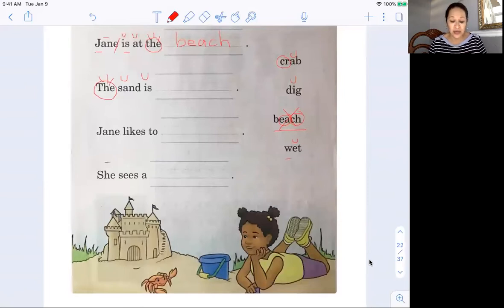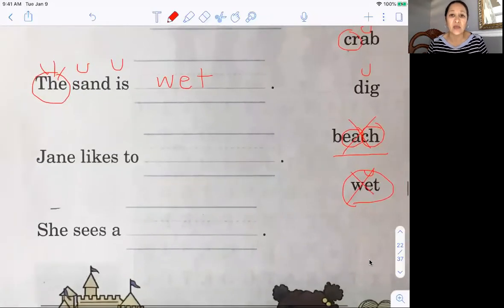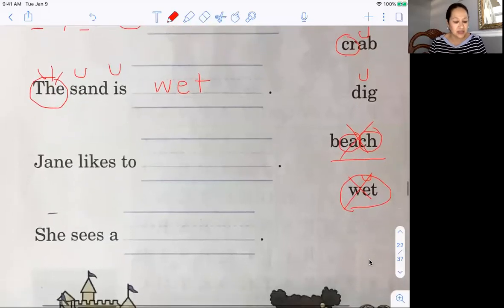So you're going to write this word here in this blank. And remember, again, you are not writing with capital letters. They're all lowercase and they do not go in the basement. So now you're crossing off the word wet. Now it makes sense. The sand is wet. And remember, they always end with a punctuation. So there's the period already for you, okay? Let's go to the next word.